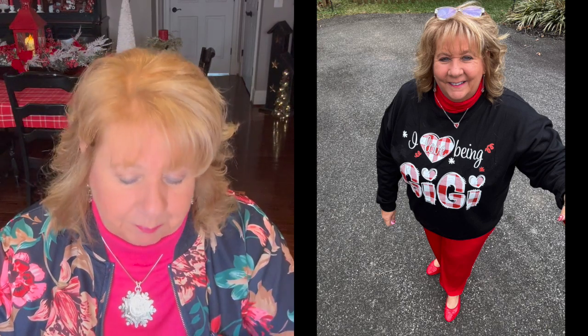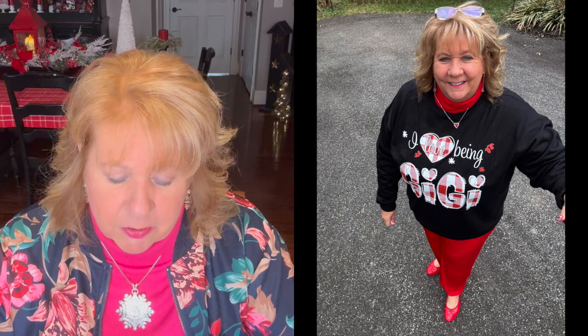Kristen got me that necklace years and years ago, and the earrings I got from a shop. And, you know, the glasses on the head. I always have to have the glasses on the head. I forgot I had them on my head when I took the picture. But anyway, it's a super cute sweatshirt.